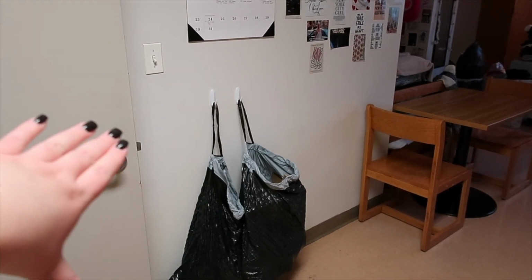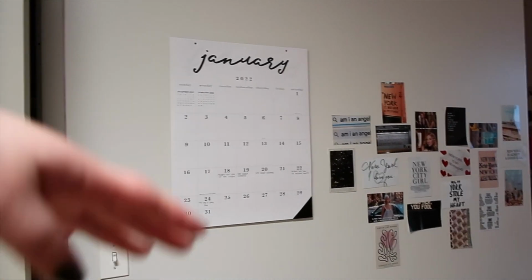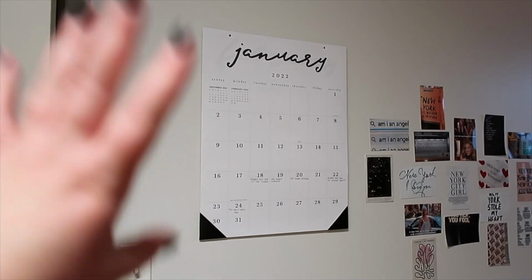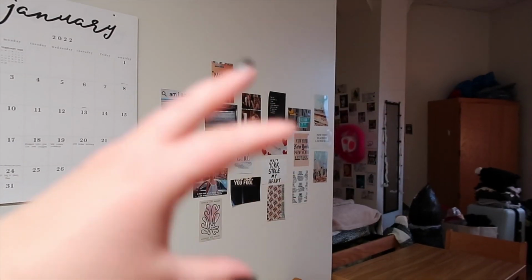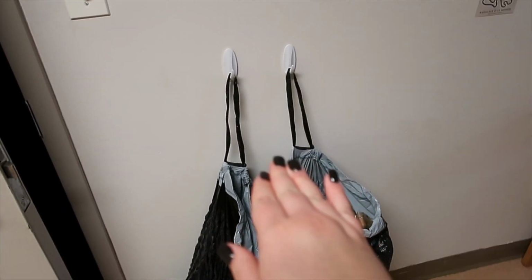One of the best things about Kaufman is how tall the ceilings are. It opens up the room like no other. They're so tall and it's so nice. On this wall, we have a really large calendar as well as some pictures of wall art. This is held with command strips, and those are held with wall putty. Again, more command hooks. Tell me that I love command hooks, because I do.